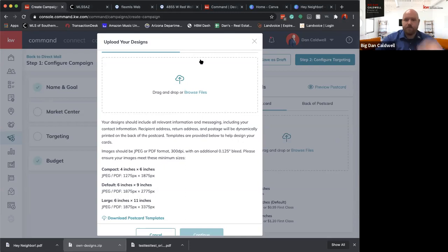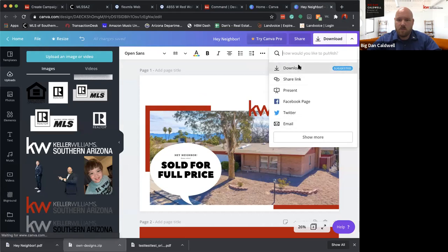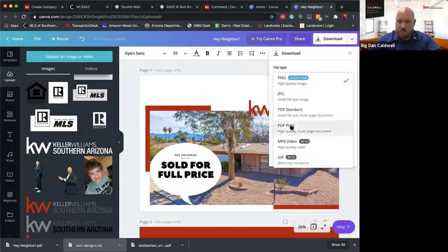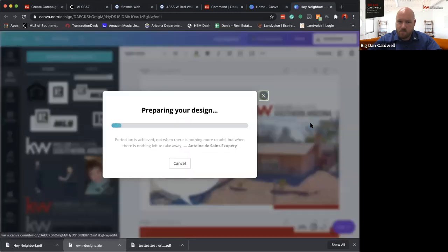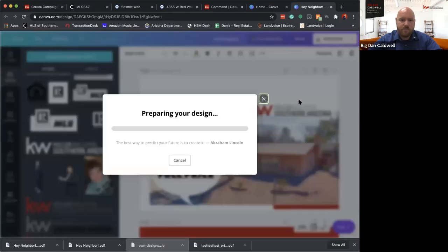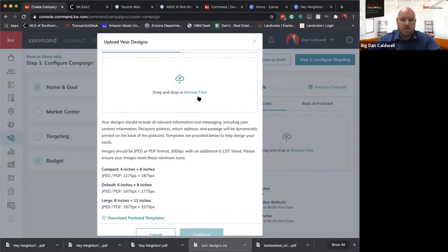What the? Are you kidding me? Download just page 1. I'm gonna download it as a PDF. Hey Neighbor called 1. Now I'm gonna go download page 2 as a PDF. Okay, back into command, browsing for file. Should be Hey Neighbor 1 and Hey Neighbor 2. Hey Neighbor 1. Processing and uploading file. Again, we went with the default 6x9.